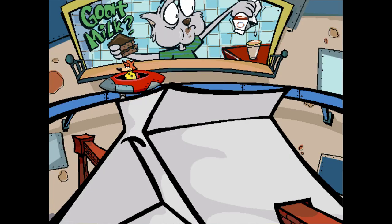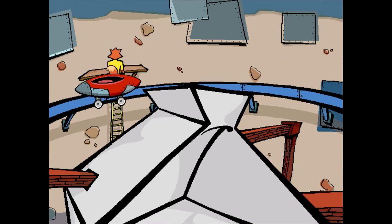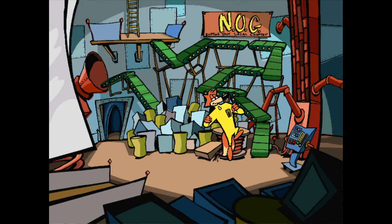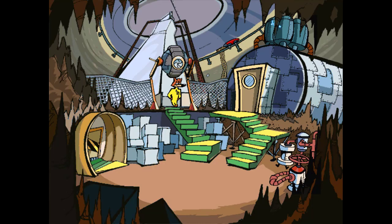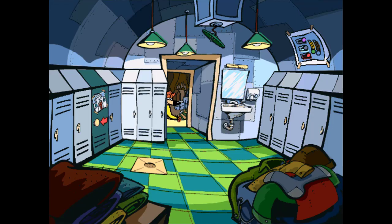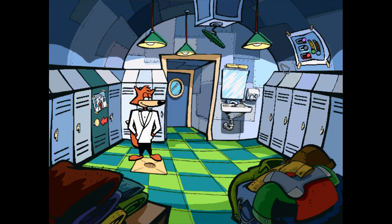Oh, did I fail? I think I passed up my thing. Yep. Blue goat, yellow, red, blue. Or was it red, yellow, blue? We'll figure it out. It's pretty cool they actually get it. Was the ladder there before? I just noticed it. Oh, that was pretty cool. Informed decision to take this uniform off. Obviously, it's not actually being rendered or anything, but when Spy Fox was over there, he could actually see his reflection in the mirror.